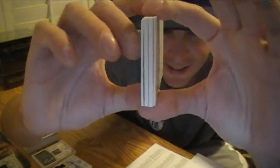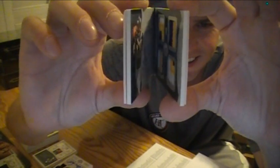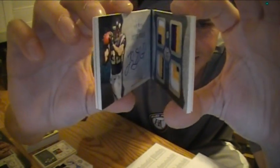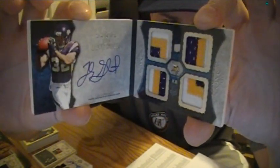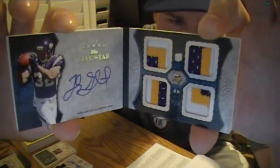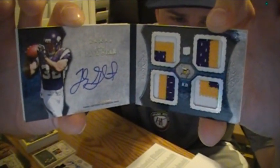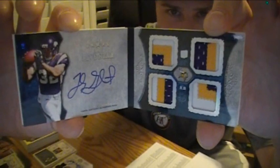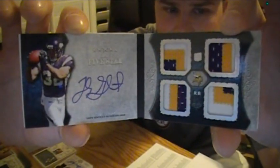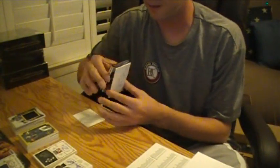Here we go. Toby for Bryophia. Look at that. Nice. Three color. Quad patch auto of Toby Gerhart. Bryophia. Sick. That's a sick looking card. Nice patches. Very nice. What's the numbering on that one?